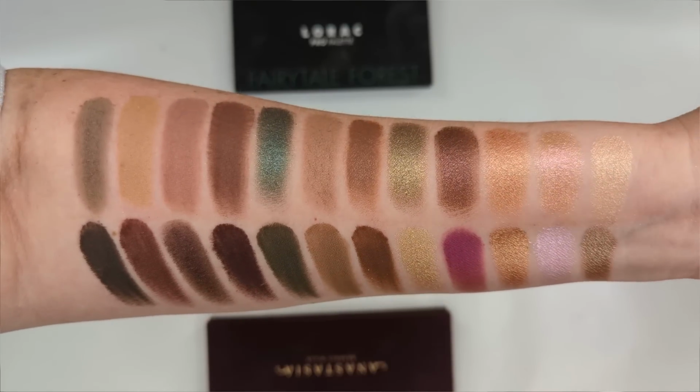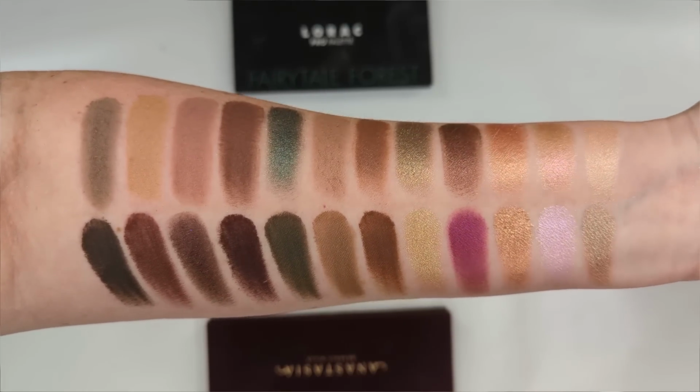It has a really great soft blendable formula, definitely worth checking out. Okay, so let's go ahead and just get into some quick final thoughts. This was not what I was expecting at all. I was expecting not to like it.